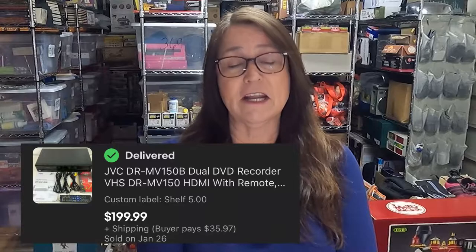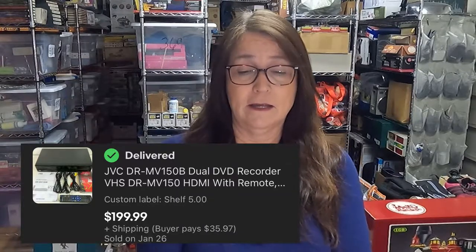I did purchase the remote for it online, which was, I think, $11-$12. But just adding a few extra things that you might already have or have to order couldn't really hurt the sale. It just makes the package look a little more complete. So I paid around $5 and I sold it for $200. And I think that took about a week.